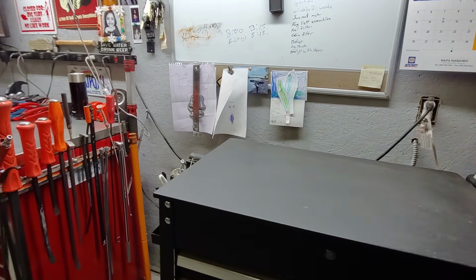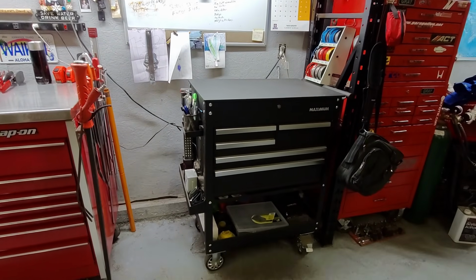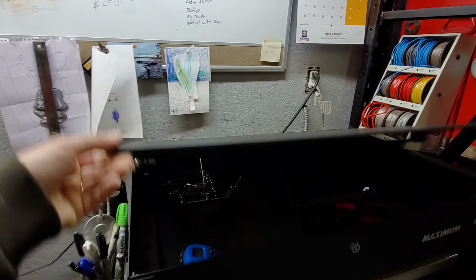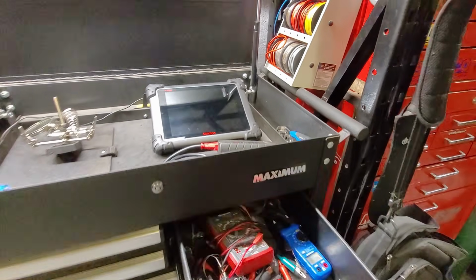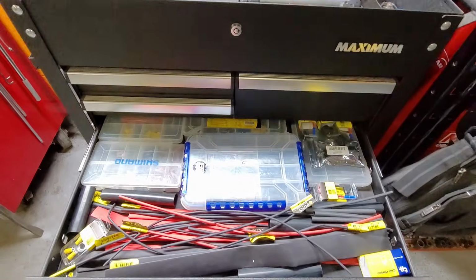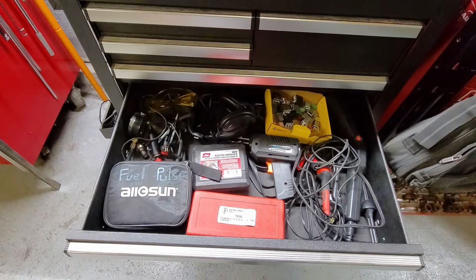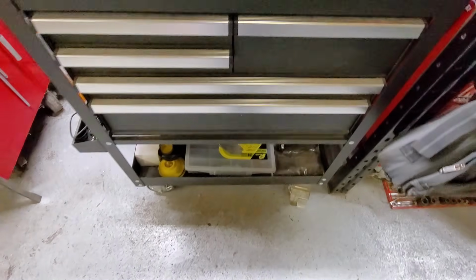And once again, another little Mastercraft Maximum tool cart. It's not super heavy duty stuff if you were hauling around heavy stuff all day, but this is my electrical one, so I keep my scan tool, connectors, multimeter, all this type of stuff. Everything to fix your electrical problems and do some light electrical diagnostics here. I kind of have diagnostic tools everywhere in different areas of the shop, but I know where everything is, so that's great.